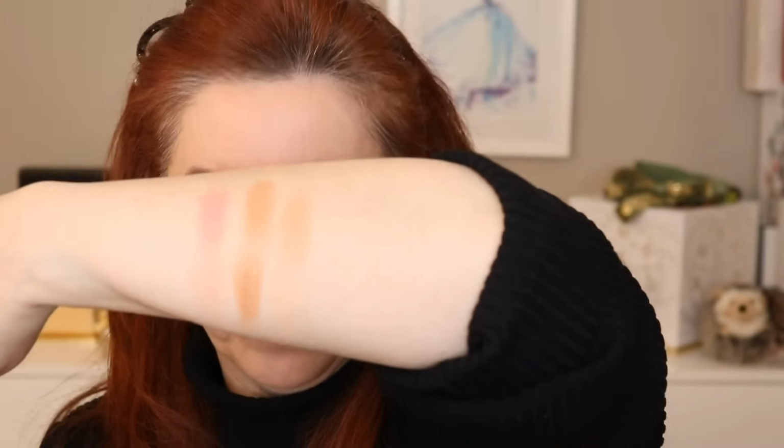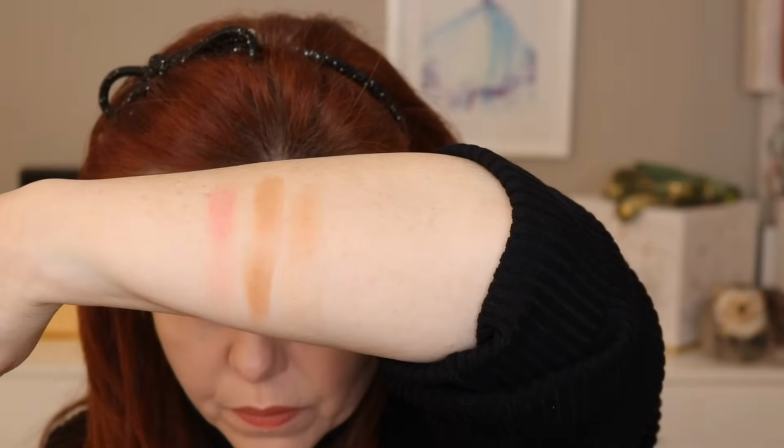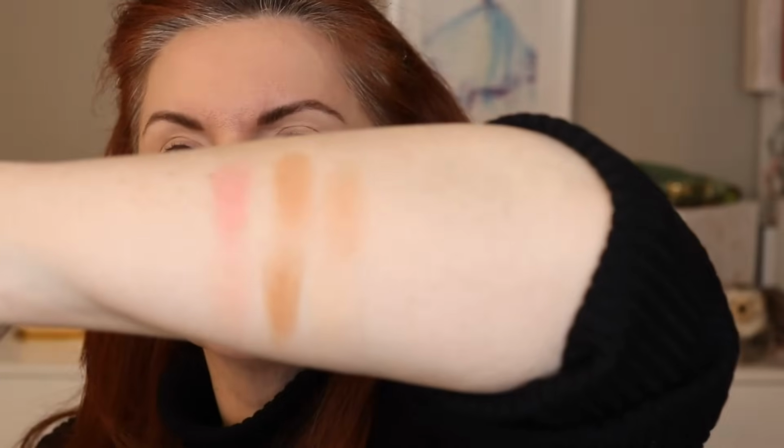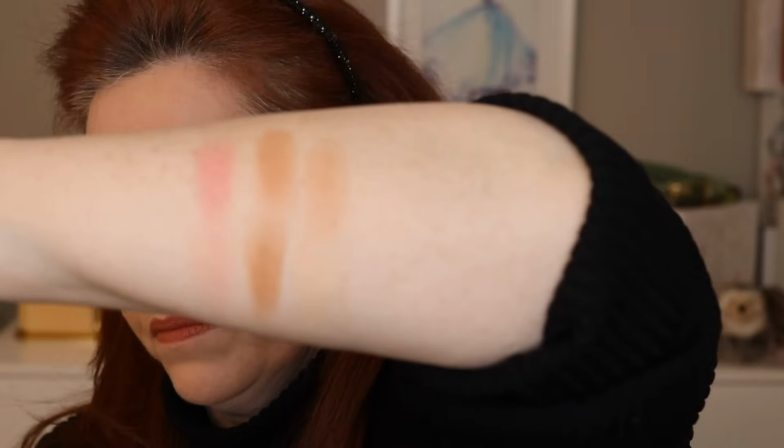All right, so swatches of the powders. These powders are 0.53 ounces. They are in the oversized packaging. They are considered Healthy Glow Sun-Kissed powders. And as you can see, there's 3 shades in them. I have light coral and medium rose gold. There's not a light rose gold.